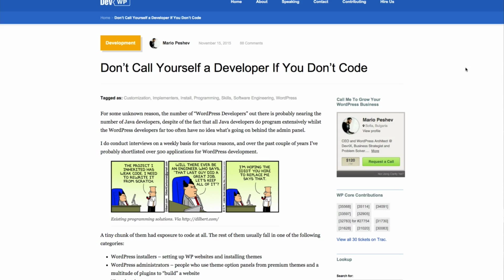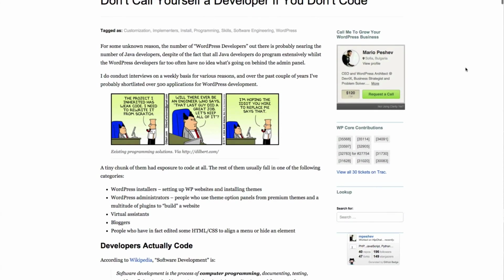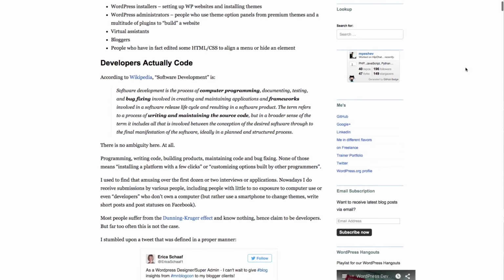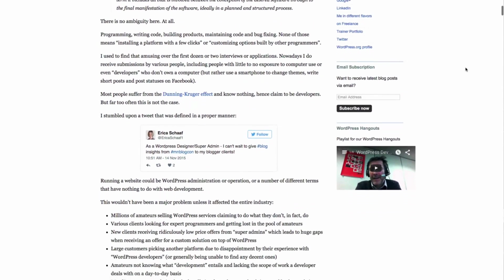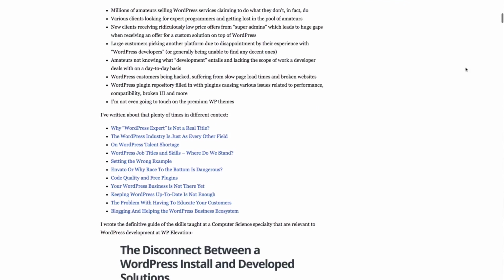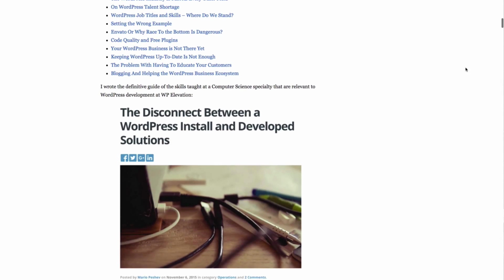All right, let's jump to the second article, article number 2. Don't call yourself a developer if you don't code. This article was published on devwp.eu, and it was written by Mario Peshev. So the main thrust of this article, as the title would suggest, is that there is a big difference between being a developer in the traditional sense, someone who writes code, and what the term has come to mean within the WordPress community, someone who builds websites with WordPress.